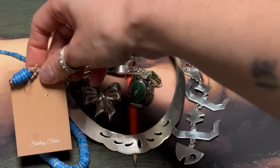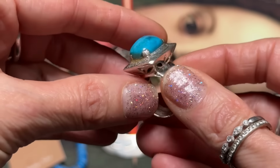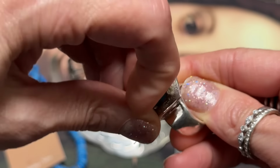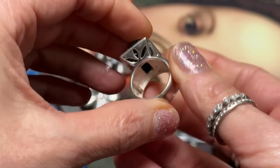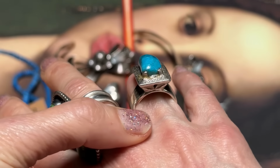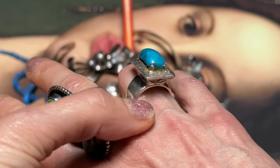So you're like, stop putting jewelry down. Okay, here we go. This is local. I'm trying to stick with my local. Here's this one, I just thought it was cool. It's funky. I don't know if that's schmutz, I've got to figure out what that is in there. But this is a really pretty sterling silver and turquoise ring. I will clean that up though, because on camera that looks pretty gross.